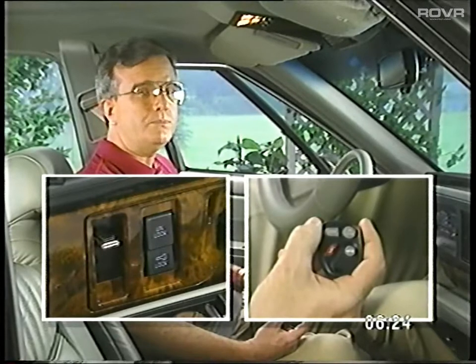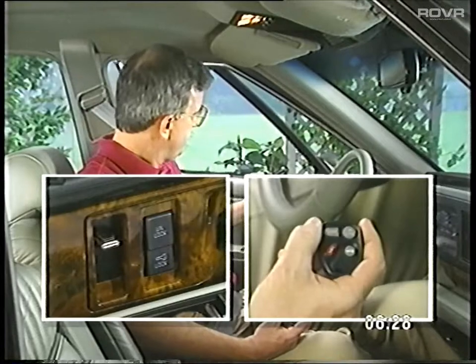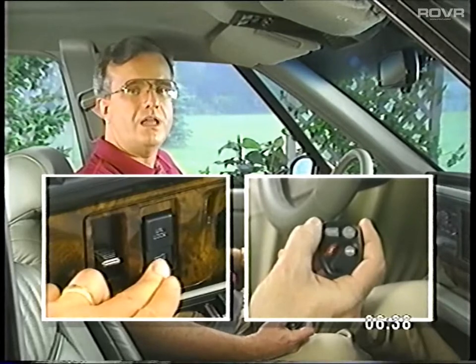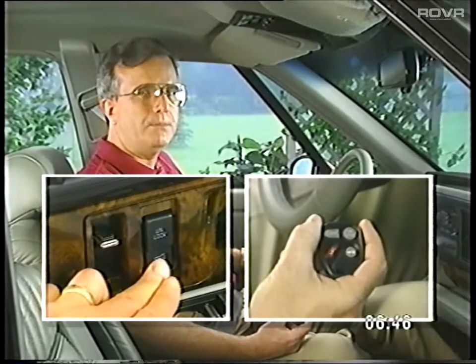Let's start with the memory door locks. For setting this personal choice feature, you'll need to close the door and turn on the ignition. Press and hold the lock button on the driver's door, then press the lock button on the fob and watch what the door locks do. They'll respond as they would when you shift back into park.